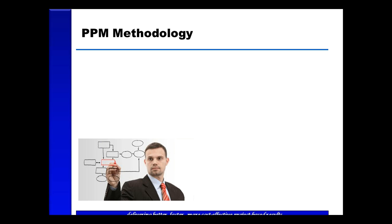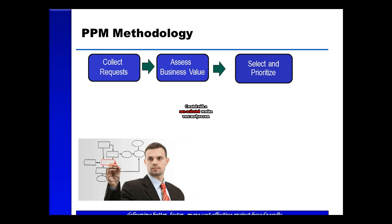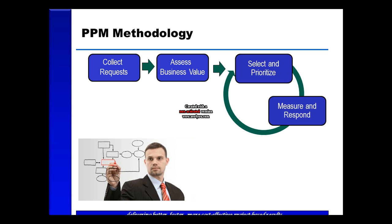Thanks, Gus. In my experience, I've found that organizations that have adopted a defined process with clear roles and responsibilities have a much greater probability of successfully implementing that process. In our last session, we focused on the first 3 steps of the PPM process. Today, we're going to focus on the final 2 steps, measure and respond, and analyze the portfolio benefits. The outcome of the first 3 steps was a well-defined portfolio of projects. Now we're going to talk today about executing that on an ongoing basis.